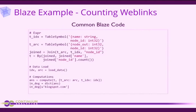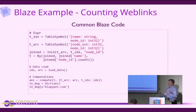Here's a simple example. We have a generalized data declaration format called datashape, which generalizes NumPy's dtype. And this datashape allows you to describe data universally, in a way that can sit on top of multiple data formats. So here I'm creating a symbolic table. And then I can write an expression involving that symbolic table, including joining, group bys, and aggregations. Now that creates a deferred expression. And then for load data, there are different implementations, depending on whether my data is in SQL or in Spark.